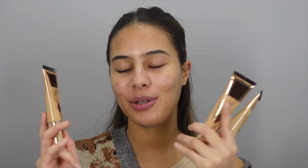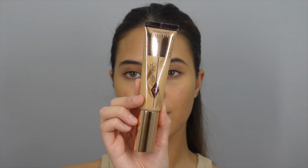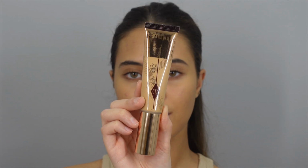Today I'm going to be reviewing a new foundation by Charlotte Tilbury, one that is yet to be released, and I'm doing this ahead of the launch so that you know more about it in case you do want to buy it. Now the foundation I'll be reviewing is the Charlotte Tilbury Beautiful Skin foundation that they kindly sent me in PR. I'll be swatching it, trying to find my shade match, telling you how I feel about it, whether I like it or not, you know, the usual review stuff.